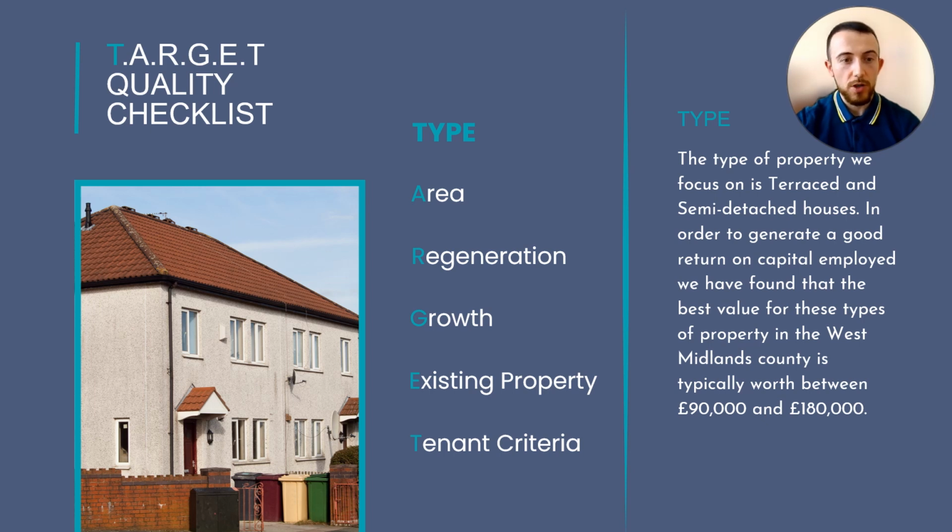As just mentioned, first one, type of property. Usually what I would secure would be terraced or semi-detached houses, because I believe these have historically, and still do, provide the best return on capital employed. It's not a case of you can only get terraced and semi-detached, of course. There are other types of properties that you could invest in, but these are the bread and butter. They are the ones that I believe will provide the best value in terms of your property investment.